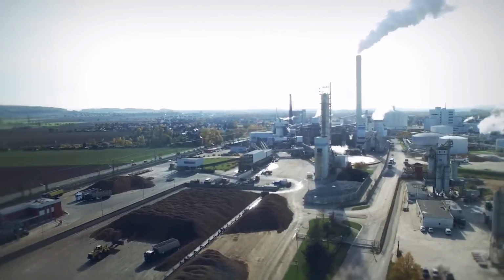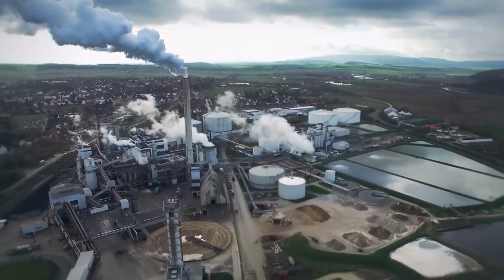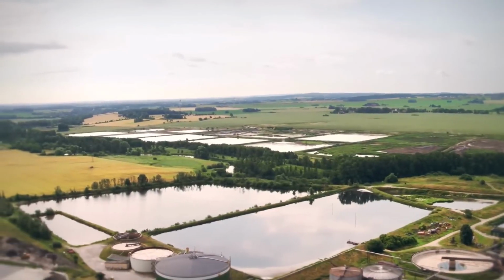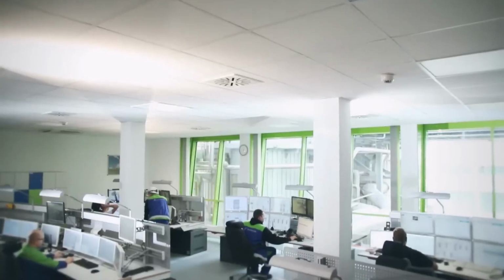Sugar and cossette production is an energy and water-intensive process. Innovative technologies and techniques are therefore used to optimize energy consumption and ensure sparing use of natural resources. To great effect. We now use about half as much energy for sugar production as we did in 1990.